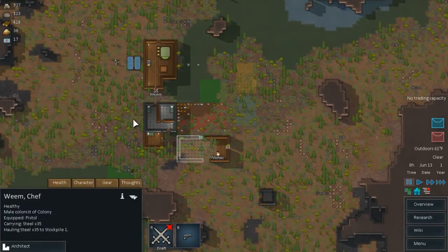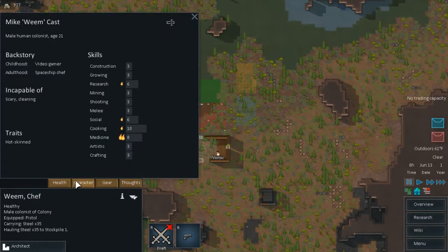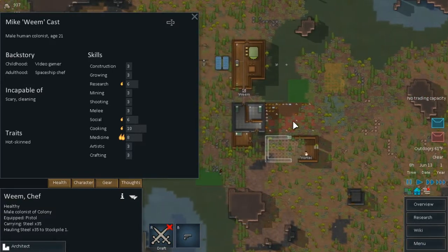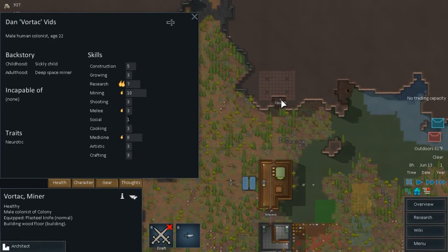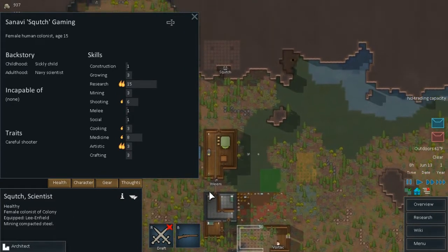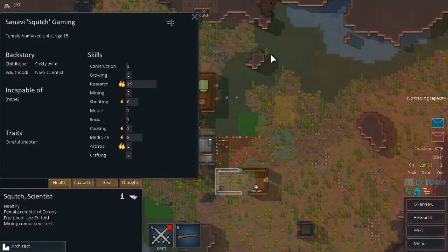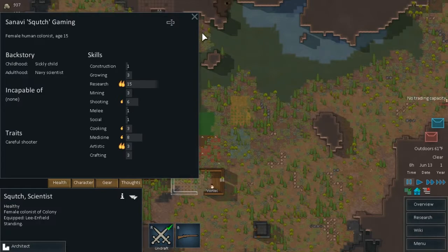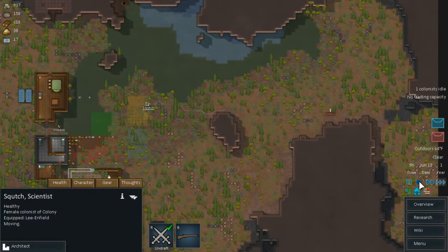Okay. Who's my best shot? Let's just go start there. Weem is not our best shot. Vortak is not our best shot. What about Squitch? 6. That's the best we can hope for. So, I'm going to preemptively attack with Squitch. I'm going to draft you and put you right here. Let's do it. Because that guy's just kind of chilling now.